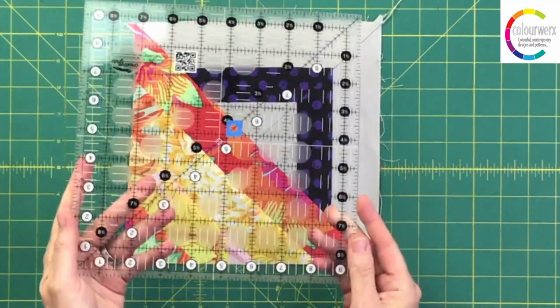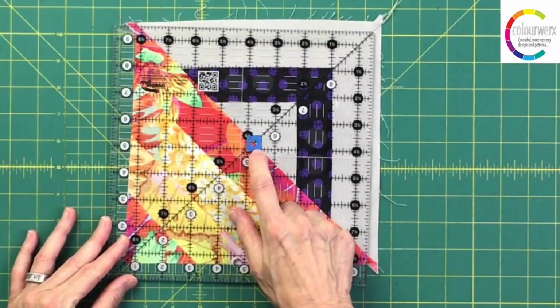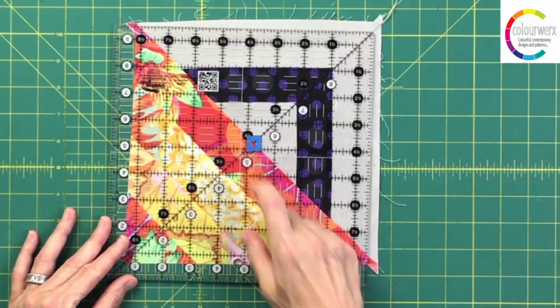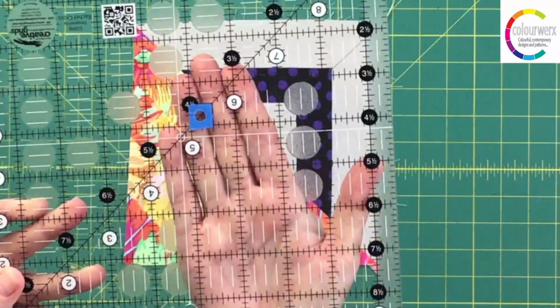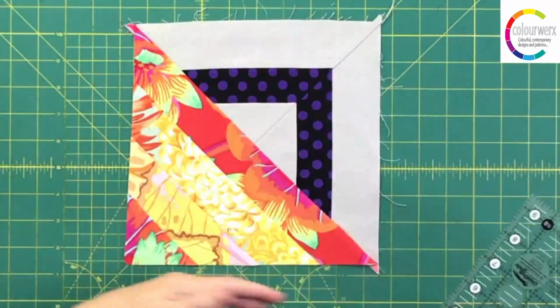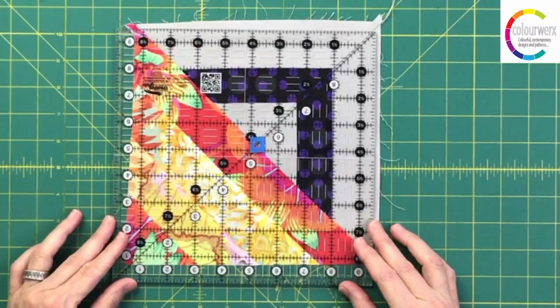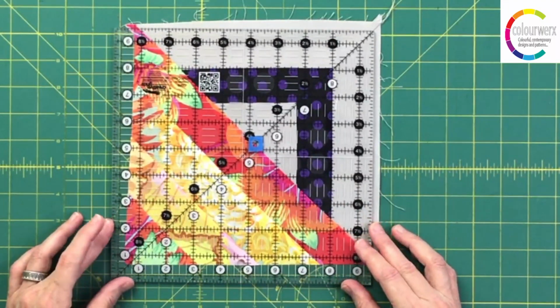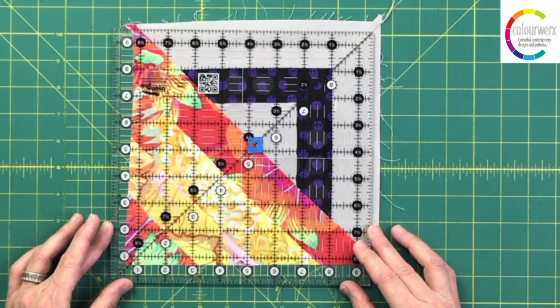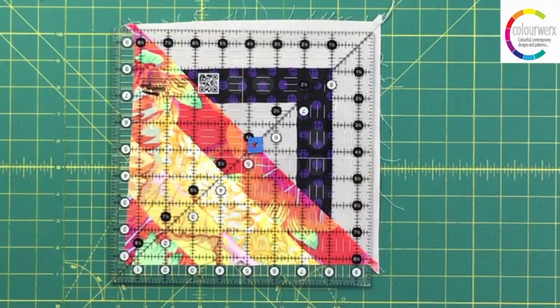So I've got my 9.5-inch square ruler here, just because it's got the tape mark on it. And again, I've put my little crosshair or circular center at the 4 3/8 inch line. Now, if I was going to square this down to 9, I would just put it on the 4.5 inch line. But again, you have to do a little math, a little deduction. You have to figure out what half of the whole number you're squaring down to.